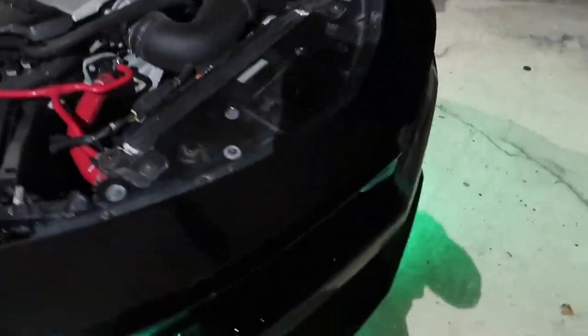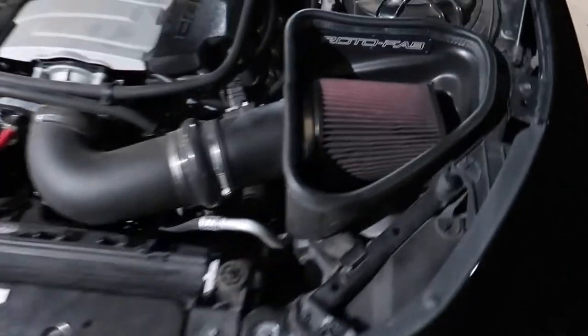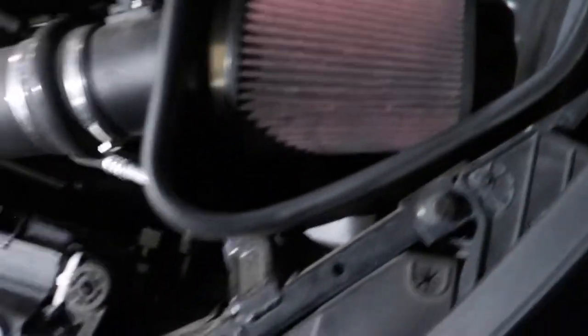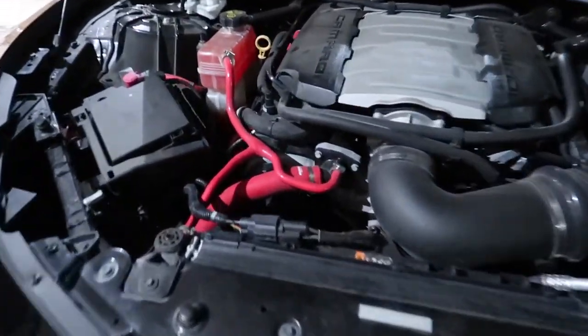So with that being said, he got the Rotofab cold air intake. I ain't gonna lie, the filter type is bigger than mine, brother. It's the same, brother. All the stuff under the hood, but as y'all can see, I do have the Mishimoto hoses. Yes, sir. Mishimoto on the hose.